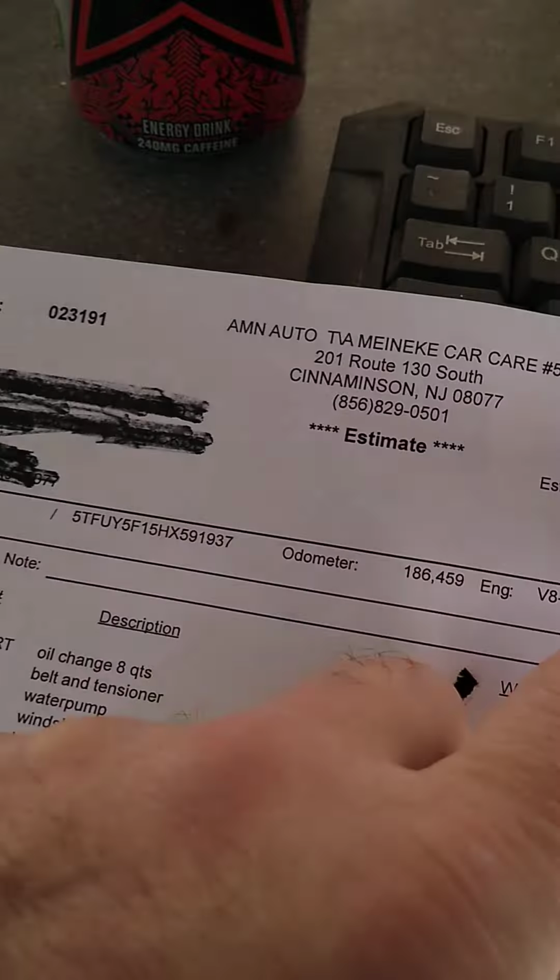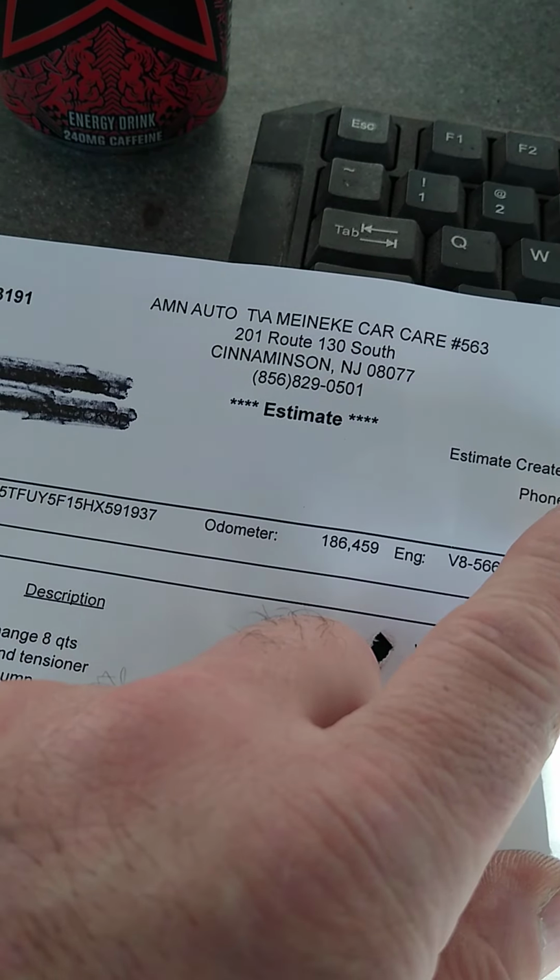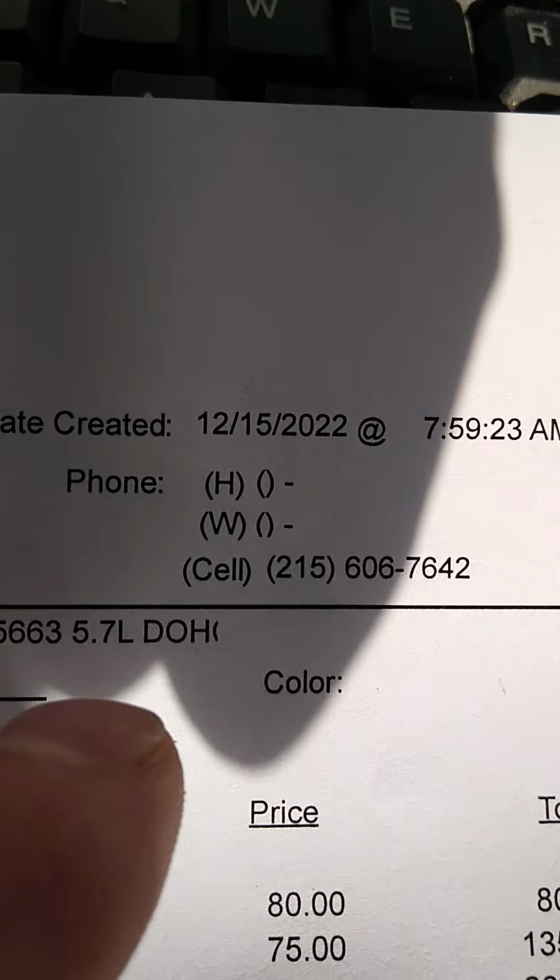So, you may or may not be aware that Meineke, at least my Meineke shop center, does all types of repairs. So I'm going to give you a work order from the 15th to the 3rd. So Friday and Saturday, or Monday. Anyway, just so you know that it's recent work orders.